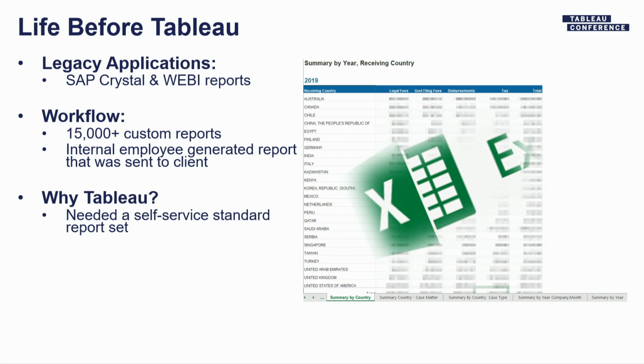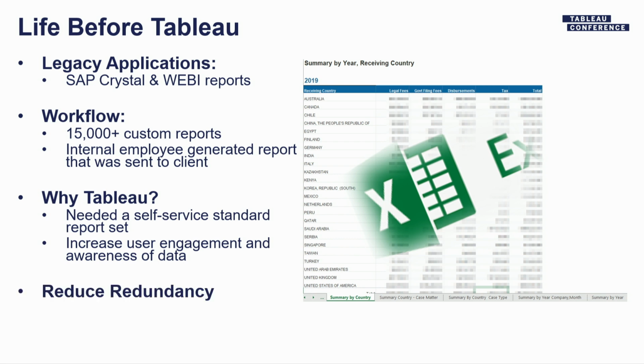So we wanted to create a self-service standard reporting set. This set would increase user engagement and awareness of our data. And the biggest thing is to reduce the redundancy. We're an immigration law firm. We do one thing. We don't need 15,000 custom reports. And since I've joined 2 years ago, we've cut that in half.